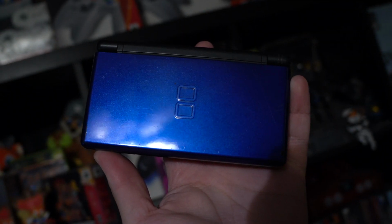And then the other DS that I got from him was a DS Lite in the cobalt blue and black. It didn't have the charger when I grabbed it, but I ended up getting the charger off of another vendor, a vendor who I actually bought some clothes off of, which I'm gonna show you guys in a minute. But after getting home and charging it and everything, it does work. It plays games and everything. I've already tested it. So for $15, okay deal on that one.